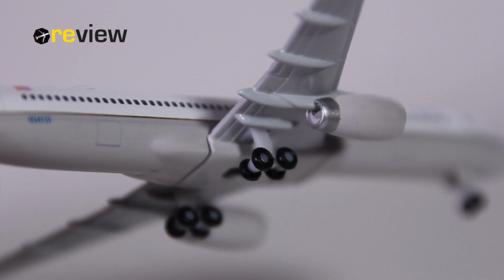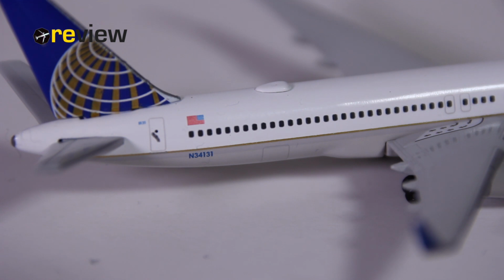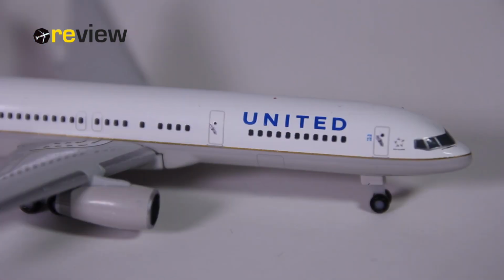And we can also take a quick look at the landing gear. Here we can see the main landing gear just underneath the wings, and here we have the front landing gear. Maybe a few markings here and there, but in general it's really nice. And then we also have the doors to the cargo compartments printed on, here at the back side of the aircraft and here at the front of the aircraft.